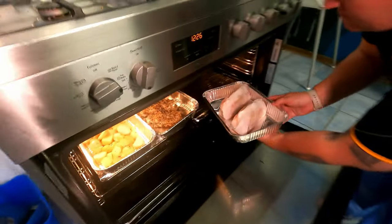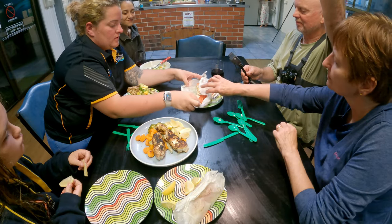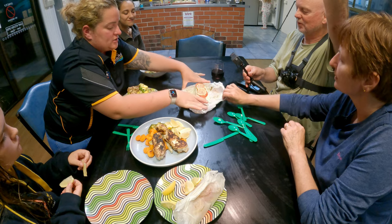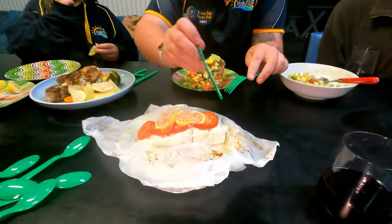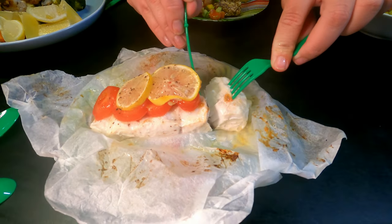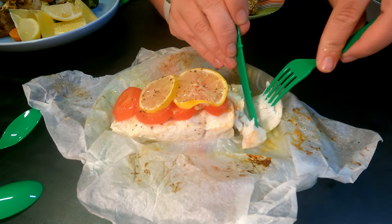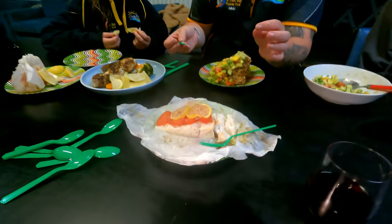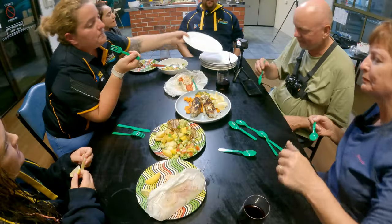All right, should we have a go with some of this? It's been cooked in all its own steam. And then your paper becomes your plate, essentially. And you know it's cooked when you can just pull it apart like that. Oh yeah, look at that. Lovely white, flaky, fresh, beautiful. I'm more excited to try this one, I think. That is beautiful. Non-dry.